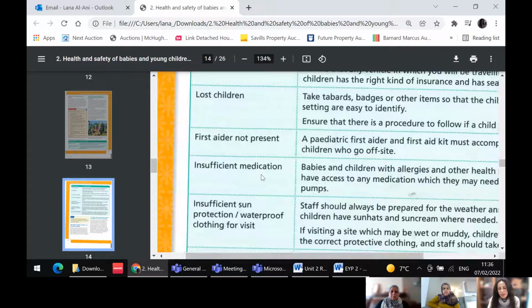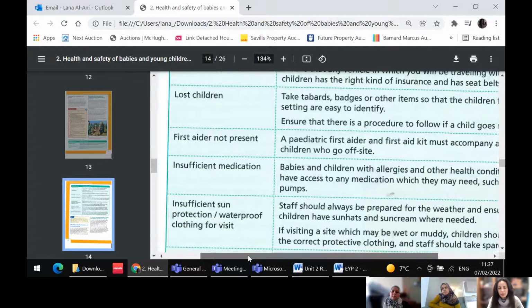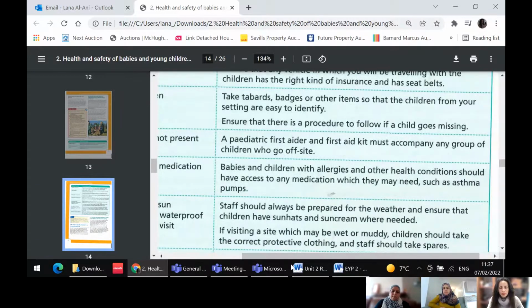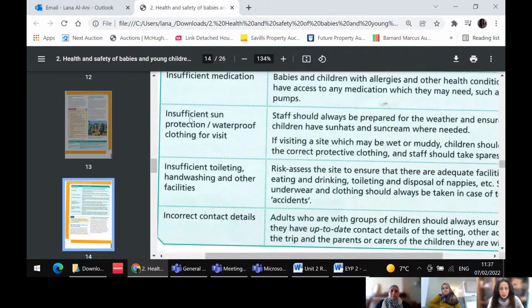Insufficient medication, that's another danger. So when we go out on a visit, we need to take all the medication needed for the children. If they have asthma, for example, if they have diabetes, for any reason, we need to make sure that they are safe. So we need to take their tablets with us wherever we go. If they have allergies, so it is very dangerous if we have insufficient medication, which means we don't take enough medication for the children.